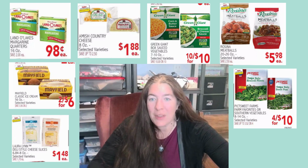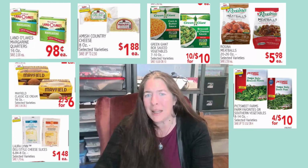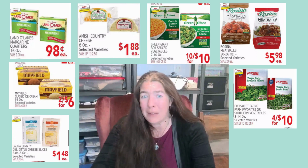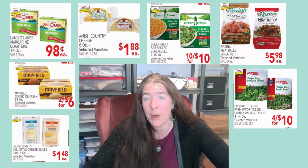And typically they run a little over $3. It's like $3.18. So this is a good deal. It's getting close to a stock up price, and you can freeze cheese. So if this is something you use a lot, that might be something to stock up on.